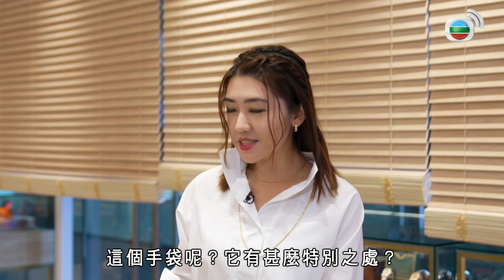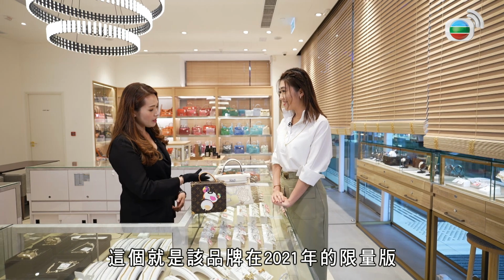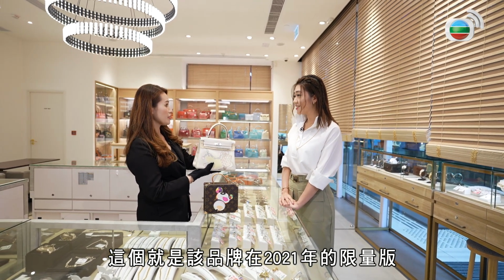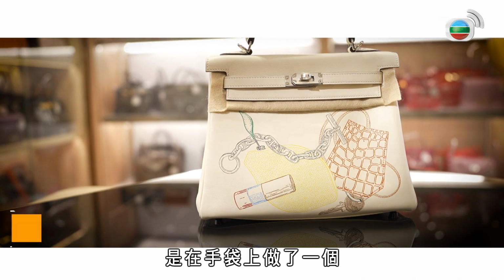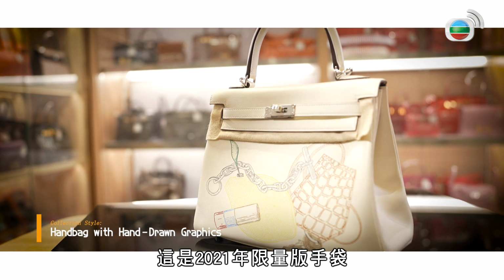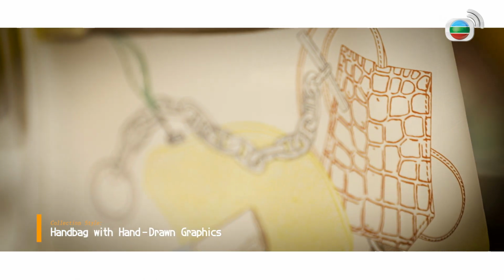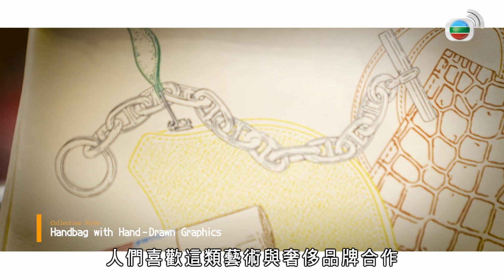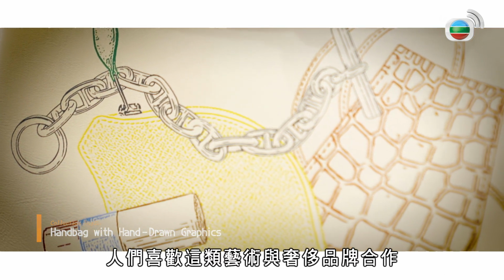So how about this one? What's special about it? This one is a 2021 limited edition from this brand, and it has a rather special painted artwork on the bag. Okay, so this is a 2021 limited edition bag, and it's got a really lovely graphic on it, and people love these sort of artworks in collaboration with the luxury brands.